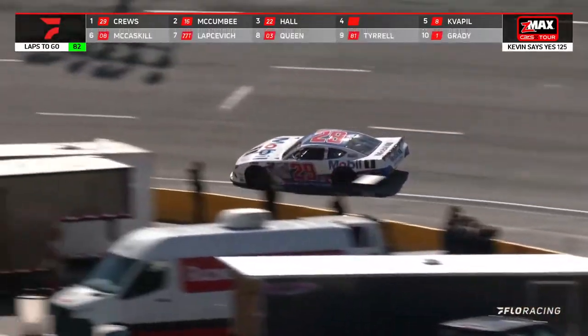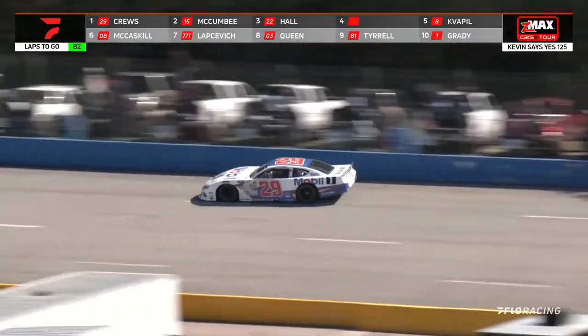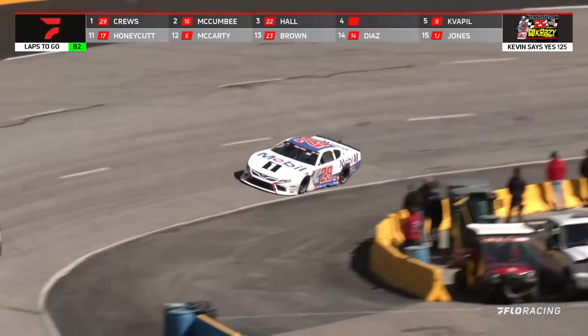How detrimental is it to get kicked up to that outside lane? Caden Honeycutt went from running in a podium spot to 10th the last time they came around. In fact, he may have gotten kicked outside the top 10 as Andrew Grady is floating his way up towards the front early in this race.